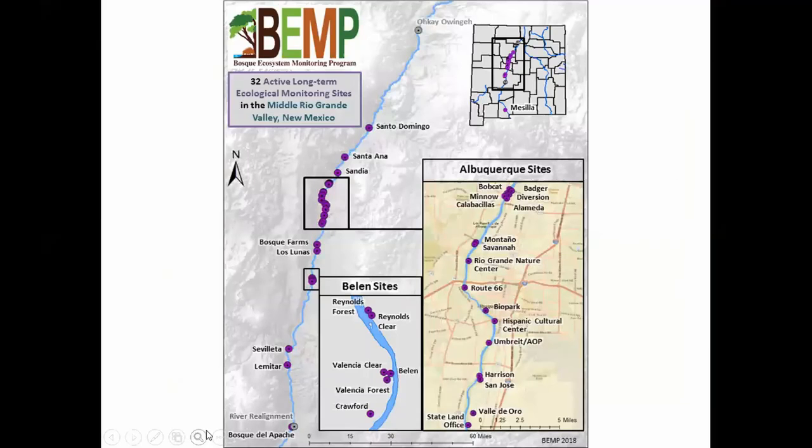Here is a map of the stretch of our sites, all of our 33. And in the next few slides, I'll be talking about our stretches and reaches of where we find the tamarisk leaf beetle. So I talk about north of Albuquerque, and those are our Pueblo sites. All of our Albuquerque sites, they're blown up on the right here. And then all of our south of Albuquerque sites, anything south of Albuquerque, mostly in Valencia County and Belen. And I have a heavy emphasis on our Crawford site, which is our most southern Belen site right here.